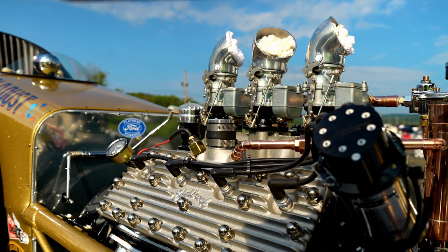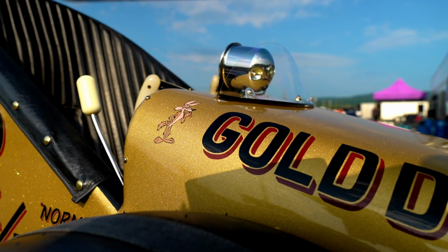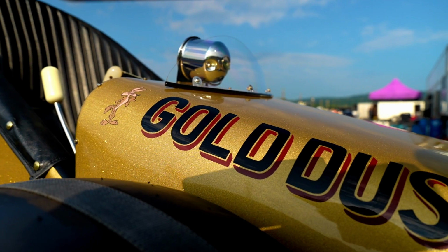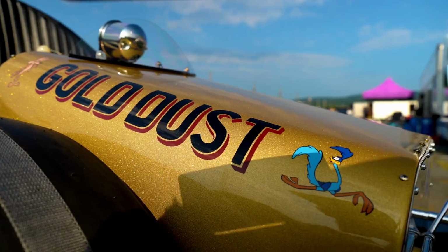So back in the day, in the 60s here, what would this car do on a track for time and how fast? This car used to run about 10.5 seconds, and that was pretty fast for a Ford flathead. That was real fast for a Ford flathead, yeah. And it used to run and race against a lot of overhead engines, and it used to beat them.